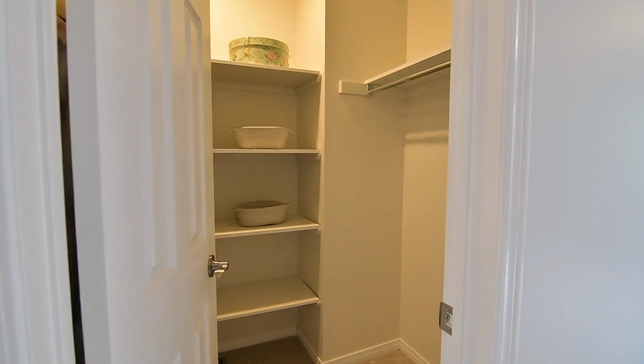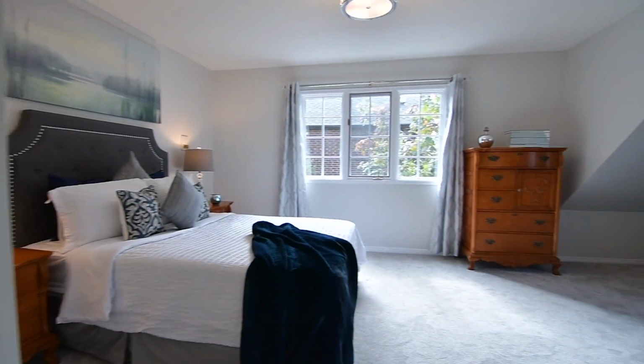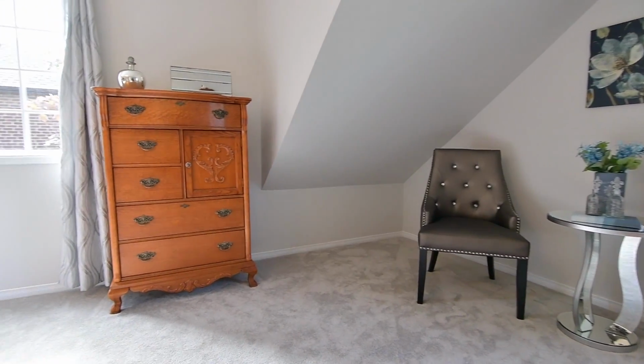The spacious walk-in closet has organizers, while the bedroom itself can easily accommodate a sitting area, and both of its windows allow for abundant natural lighting as well as front and side yard views.